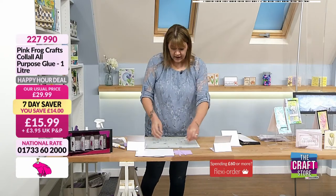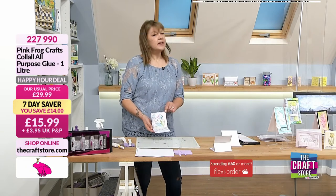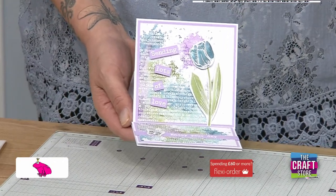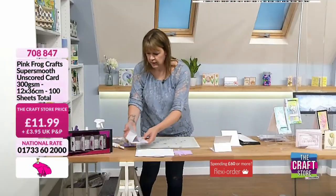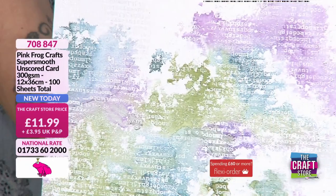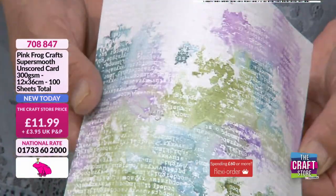Right, so I'm going to show you what we're going to be making now. We're going to decorate it up like this, and I'm going to use a variety of different mediums on there to give us that gorgeous, sparkly, shiny background. We're going to do some heat embossing just to show you the capabilities of the Super Smooth. So this is what I'm aiming for, and I've got one dry so you can see all of the sparkle and the shine on there.